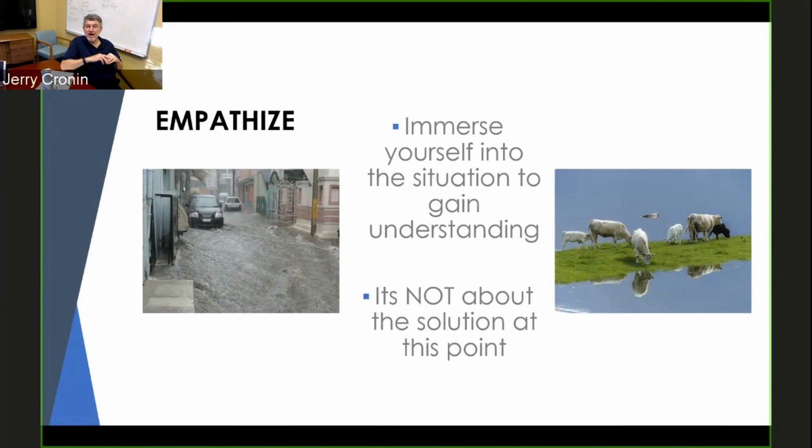Now, if you look on the right-hand side of the screen, we've got a picture of flooding again, but we've got a bunch of animals there. So if you've ever lived in a rural area, depending on where you are in the world even, this could be good, this could be bad. Did a session last night, and one of the folks in the session said they grew up in a rural area.